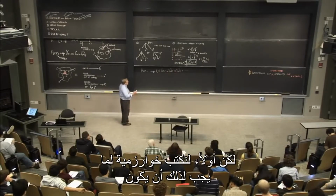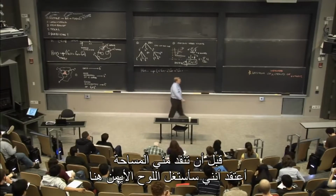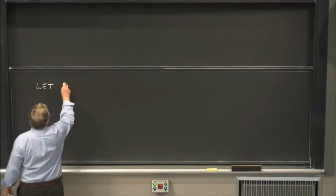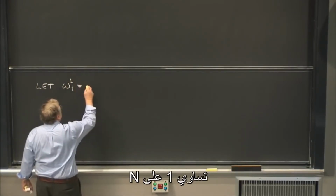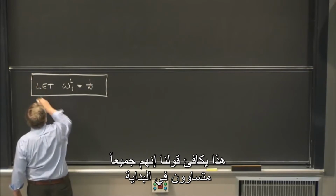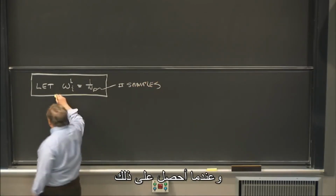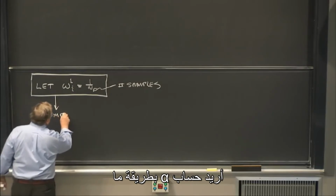But first, let's write down an algorithm for what this ought to look like. Before I run out of space, I think I'll exploit the right-hand board here and put the overall algorithm right here. So we're going to start out by letting all of the weights at time 1 be equal to 1 over n. That's just saying that they're all equal in the beginning, and n is the number of samples. And then I want to compute alpha somehow.